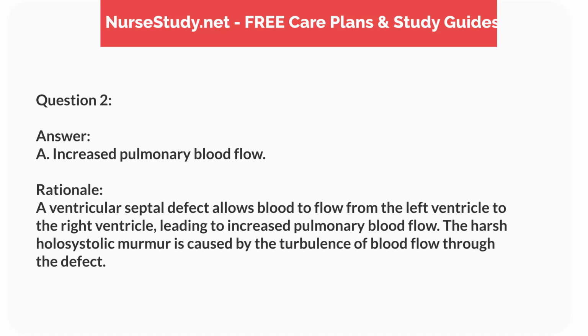Increased pulmonary blood flow. Rationale: a ventricular septal defect allows blood to flow from the left ventricle to the right ventricle, leading to increased pulmonary blood flow. The harsh holosystolic murmur is caused by the turbulence of blood flow through the defect.